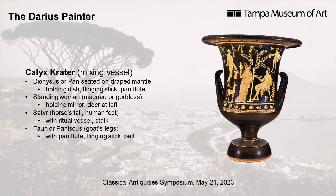Then there is a satyr with the horse's tail. Satyrs are horse creatures, or at least partly, but with human feet, carrying a ritual vessel called a situla, and also holding a stalk, a thyrsus, that is associated with the god Dionysus. And then all the way in the upper right is a creature with goat legs. So that could be a little paniscus, or maybe a faun, carrying a pan flute, the syrinx again, also a flinging stick, and an animal skin or belt over his arm.